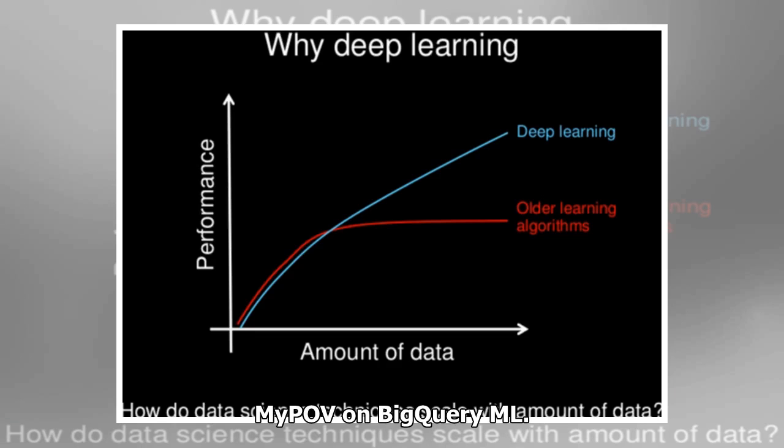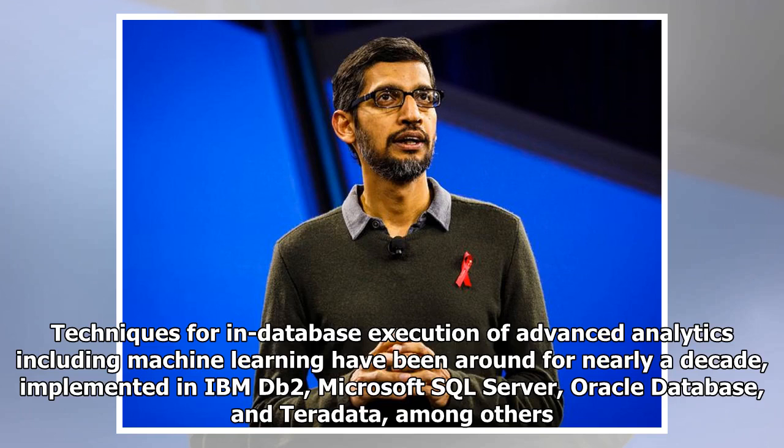My POV on BigQuery ML. Techniques for in-database execution of advanced analytics including machine learning have been around for nearly a decade, implemented in IBM DB2, Microsoft SQL Server, Oracle Database, and Teradata, among others.